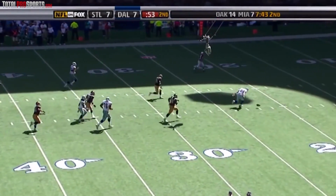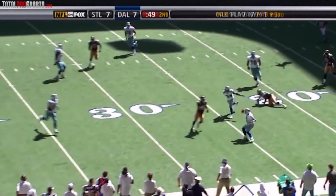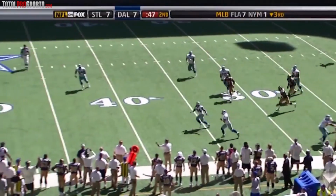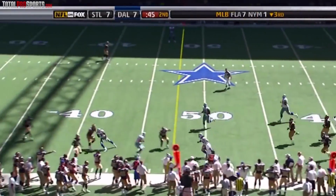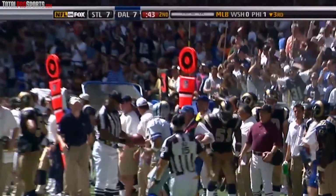Romo runs it down at the 25 and kicks it. Picks it up and runs left. At the 20, Romo trying to pull a McNabb. Gets away from one man. Left to the 40. To the 50. First down. Out of bounds at the 45 for St.